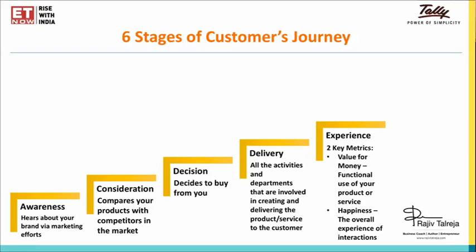So how many of you are able to bifurcate value for money and experience? Yeah. You got to see the two differently, and you got to deliver both. Value for money and happiness are two key metrics of experience, right? Which brings me to the sixth stage in the customer's journey. It starts with awareness. It moves to consideration. Then they make a decision to buy. You got to put your act together and deliver. And while you're delivering, the experience matters in terms of value for money and happiness. And beyond that, once you've delivered the experience, it's also about building loyalty with the customer.